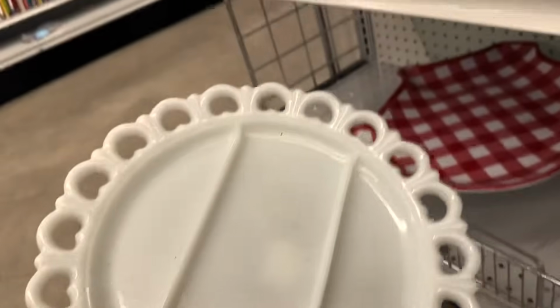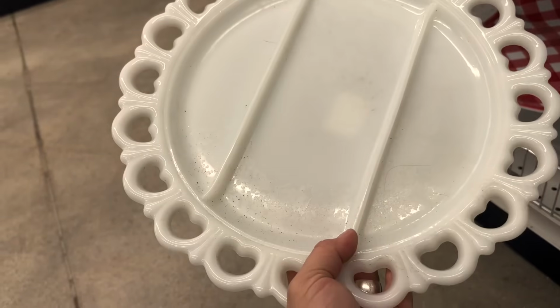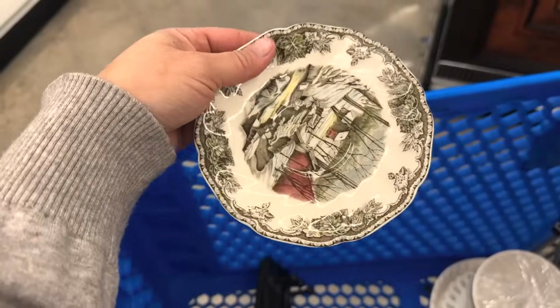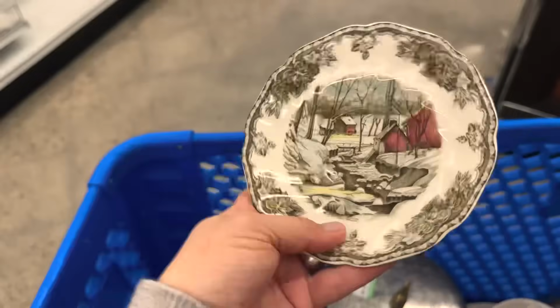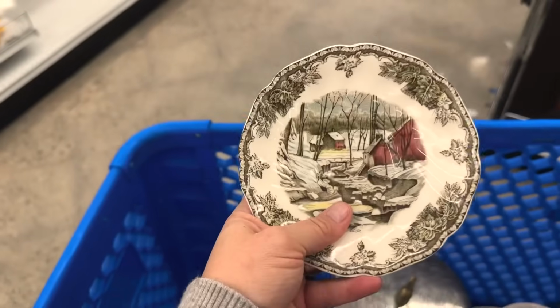Here's a big milk glass piece, $2.99, and it's a divided dish. That would be perfect for the holidays. So I found this. It's not like super inexpensive, but $1.99 and it matches my set. So I'm going to grab it because you just never know when you need an extra piece.